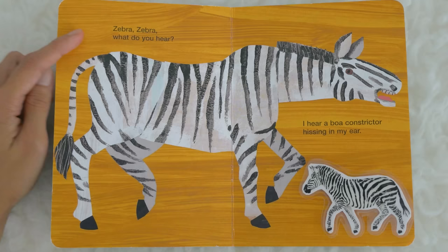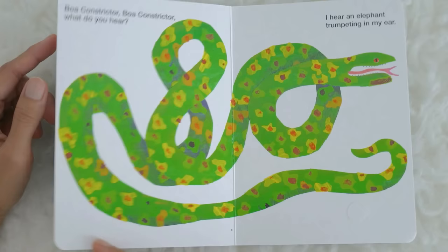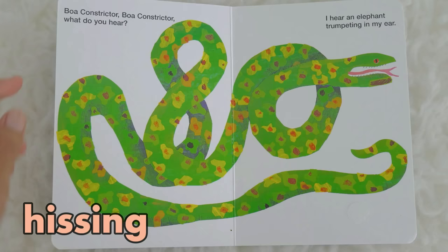Zebra, zebra, what do you hear? I hear a boa constrictor hissing in my ear. Ooh, what animal is this? It's a boa constrictor. A boa constrictor is a type of snake. And it makes a... What sound is that? It's a hissing sound. So the boa constrictor makes a hissing sound.